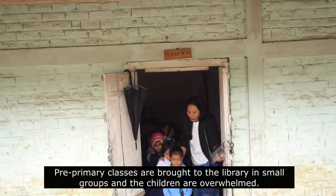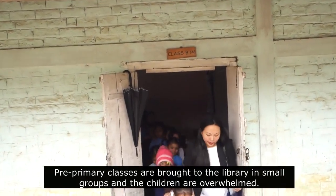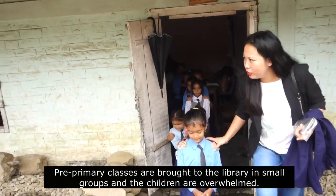Pre-primary classes are brought to the library in small groups. The children are overwhelmed.